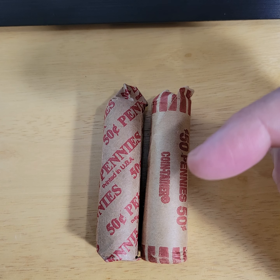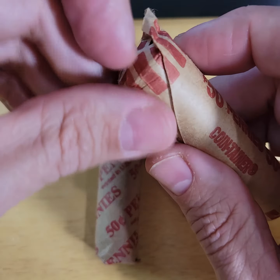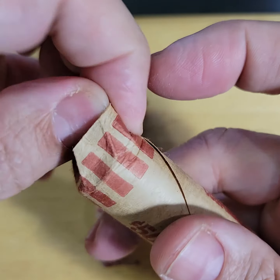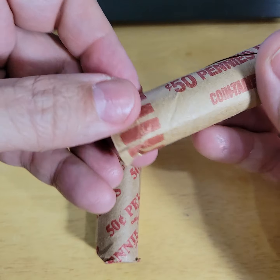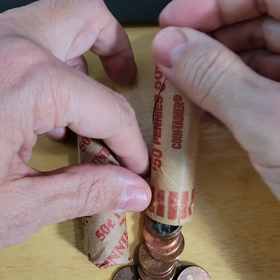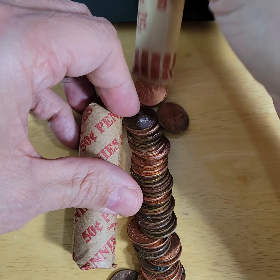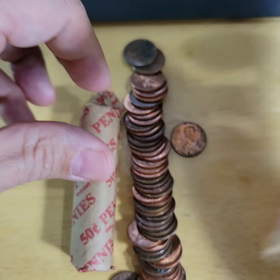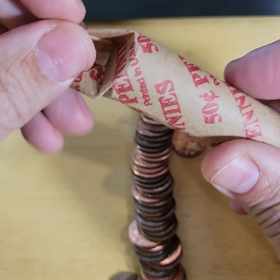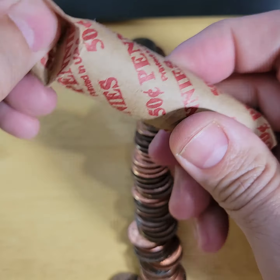Hello, are you Saracana? So, I've been dying to say that. So let's look at it. I pulled out two different rolls from the box that look like customer packed rolls. And we're going to do two today. I think this side opens up. They both did close pretty well.